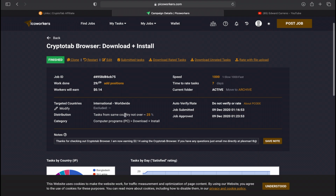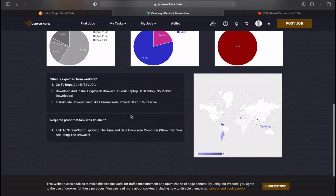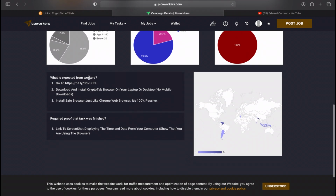So it says tasks from country not over 25%, category computer programs, download plus install, auto age or auto verify rates. Do not do this one. You want to verify it on your own. Time to rate tasks is 7 days, speed slow 1000. You can copy all of this information here, and look, it says what is expected from the workers.